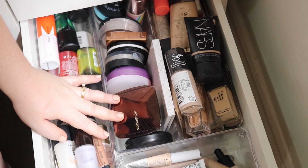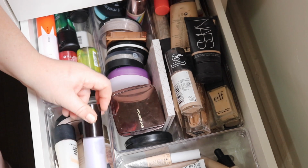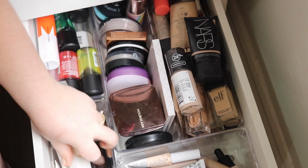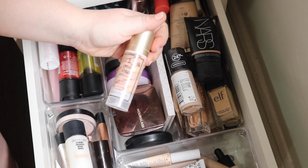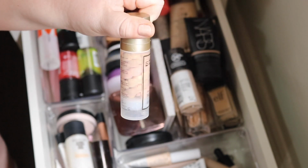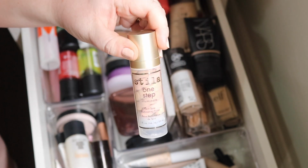So let's get into primer first. I have not used this one, so I think I want to use this one. I got this one from work. It's the Stila One Step Illuminate. And as you can see, it has not been used. So I'm going to give that one a go.